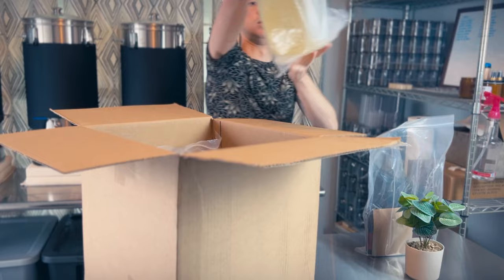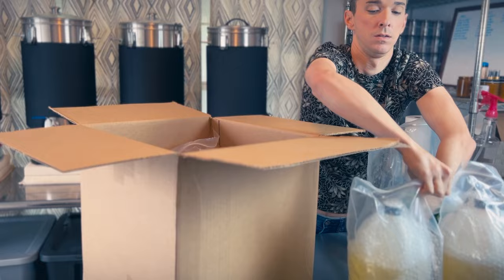Now that the fragrance oils are here, I'm feeling a little bit more relieved. Things are back in my control. Now that my fragrance oils are here, I can get started on my winter collection, and that's what I plan on doing this weekend.